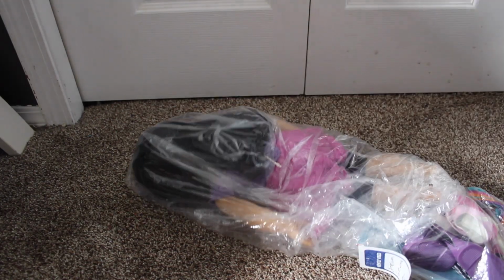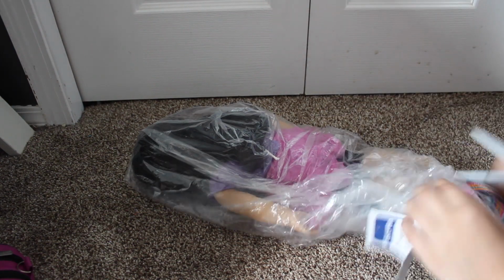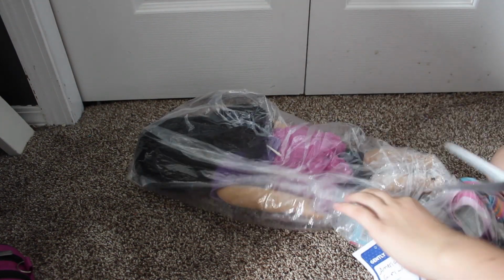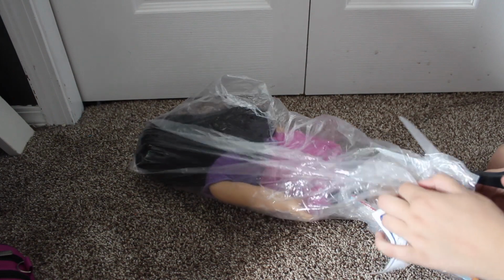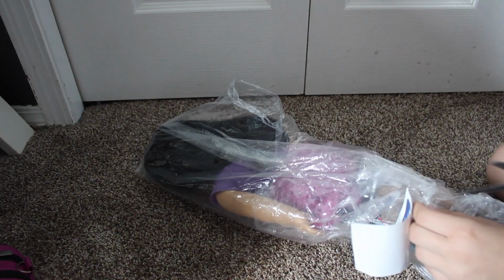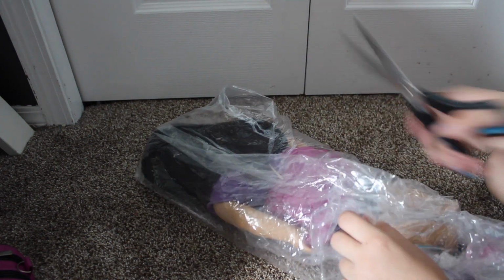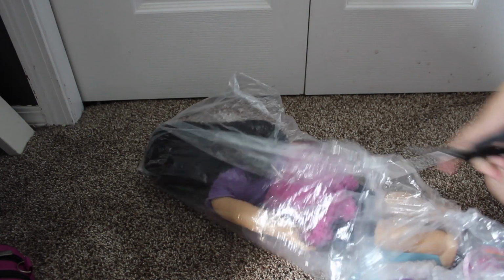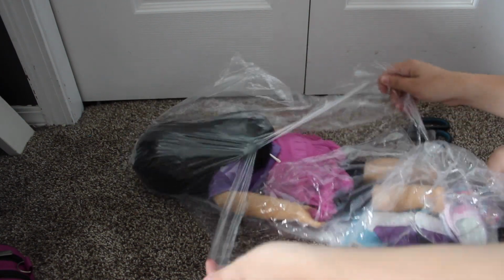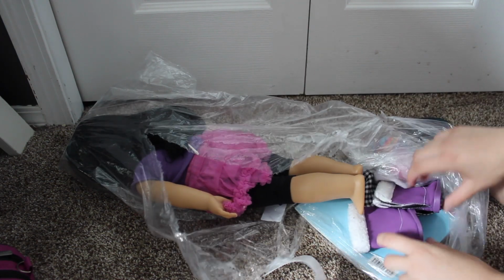Alright, so I need scissors. Alright, so she was $85 Canadian. See? I thought that was pretty good, considering it's number 4. I found her at Once Upon a Child, where I've never found dolls before in Canada. I've never seen anyone else find dolls there before in Canada. The one time I found a doll secondhand, it was at Goodwill.